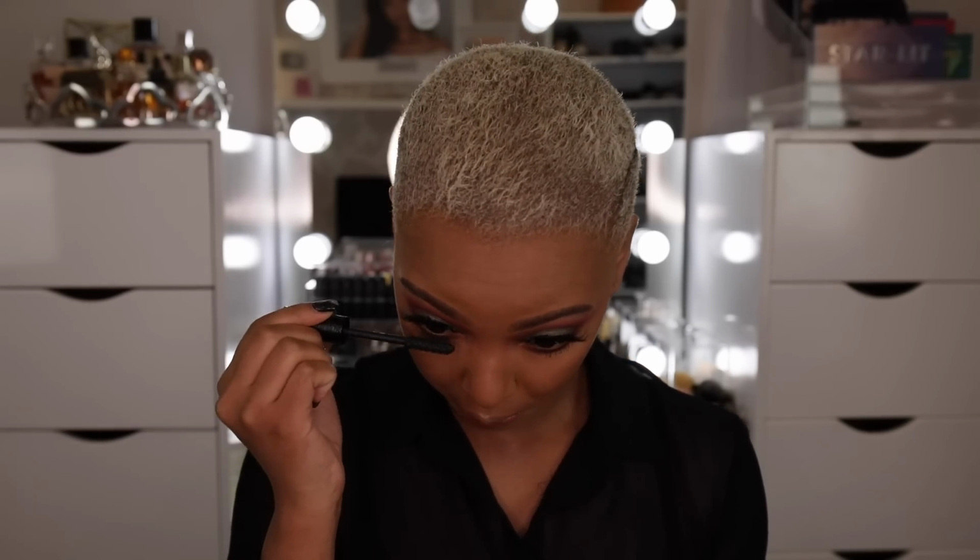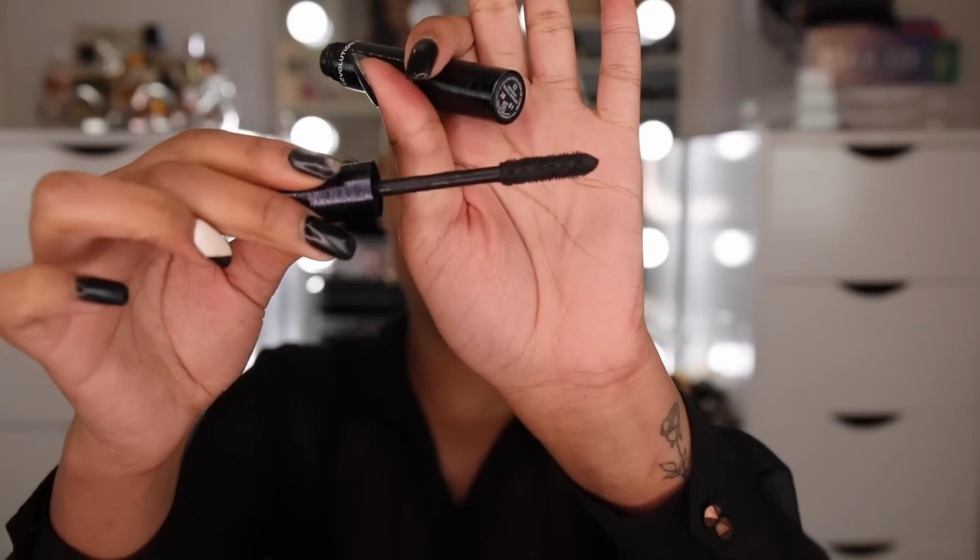Oh, by the way, if you guys are wondering which mascara I used, I did use the Chanel Volume Revolution mascara, which is amazing, especially for places that are hard to reach, like lower lashes. The applicator really does distribute the product well. This is what it looks like. So I really love this, and I also love the packaging.